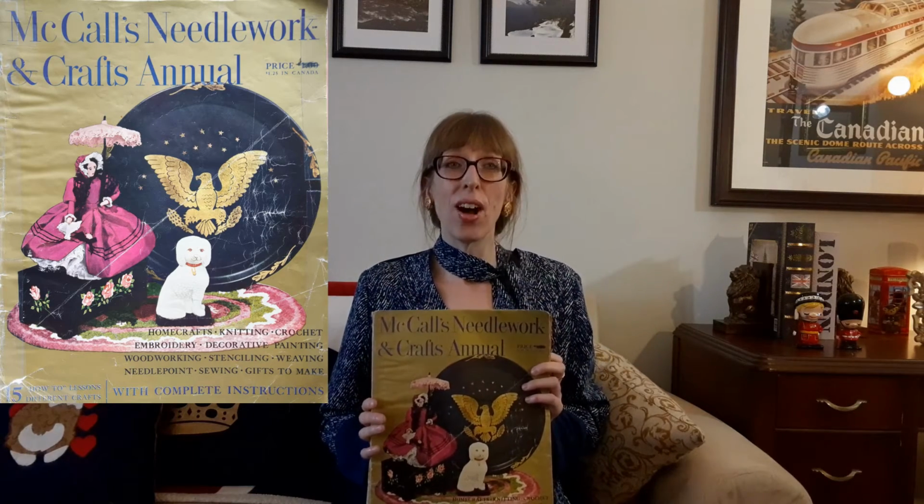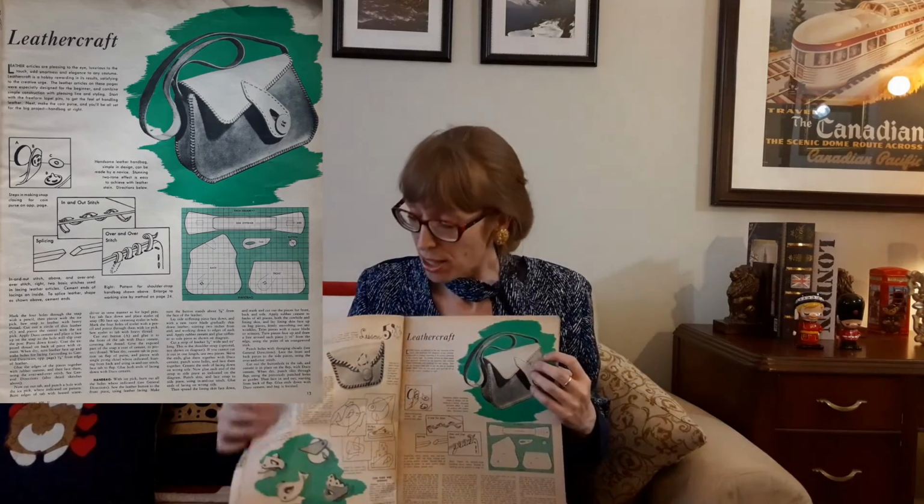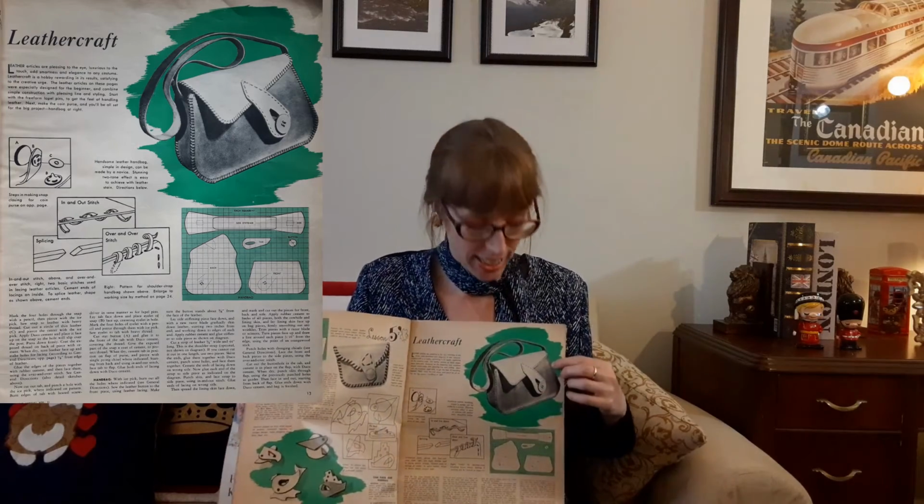and I would use the leather to make a purse and other great items from my McCall's Needlework and Crafts annuals from the 1950s. Lesson 5 in Volume 2 is all about leather craft. The leather articles on these pages were especially designed for the beginner and combine simple construction with pleasing line and styling. I'll start with the free-form lapel pins to get the feeling of handling leather. Next, I'll make the coin purse, and then I'll be all set for the big project, the handsome leather handbag.